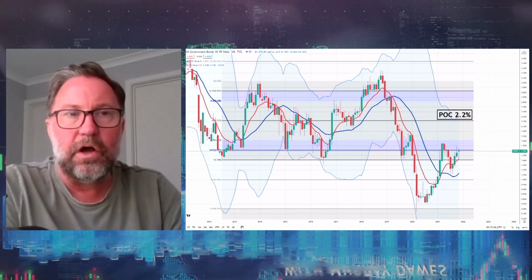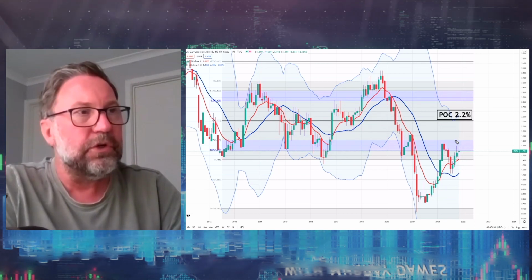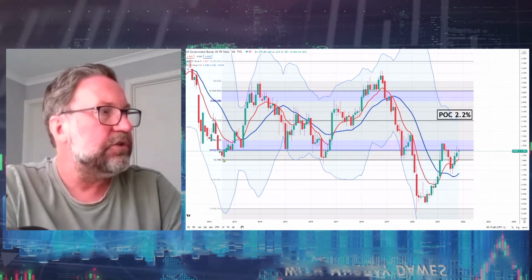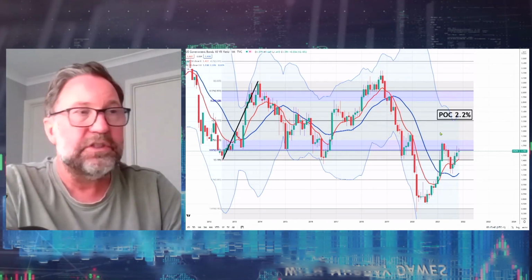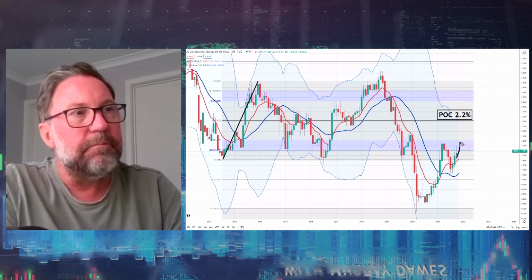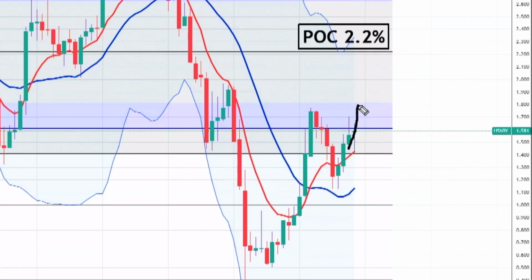And the other thing that I'm really focused on is the fact that it's re-entering that big range that we've been in for the past decade. And re-entering that range, for me, above that 1.8% level, it can be a pretty quick trip back to the point of control, which is around 2.2%.